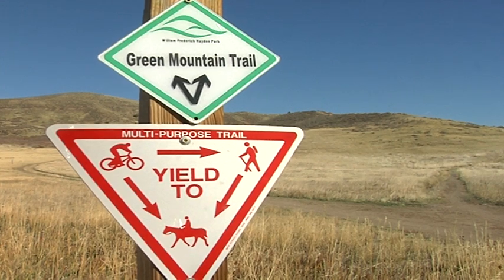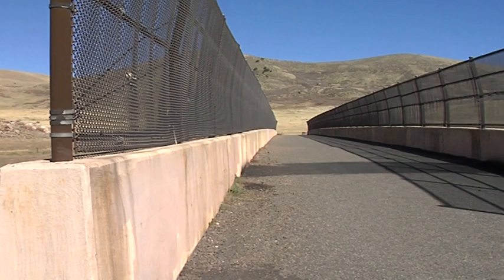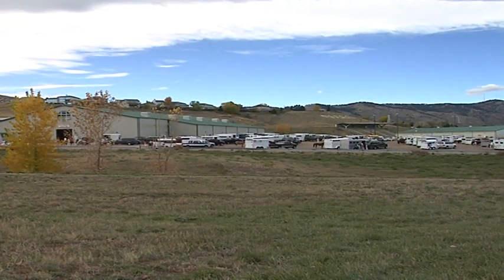A word of caution: to get to the park from Rooney Road, you'll have to cross over C-470 via the old one-car bridge with your horse. If your horse is skittish, the Jeffco Fairgrounds may be a more comfortable alternative.